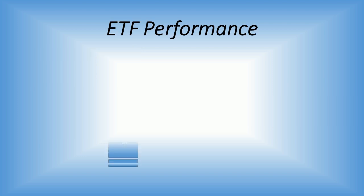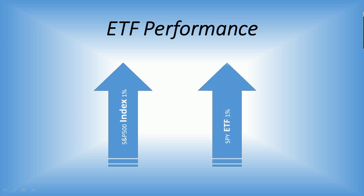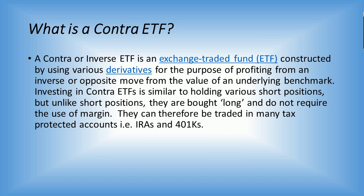As an example, if the S&P 500 index rises 1% in a day, then an ETF that tracks that index should also rise 1% in a day. This is the correlated performance that we expect to see from a regular ETF. But we also have Contra ETFs.